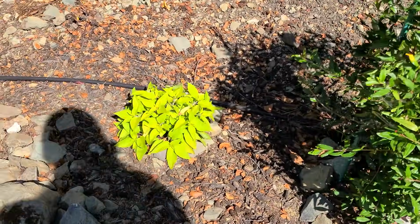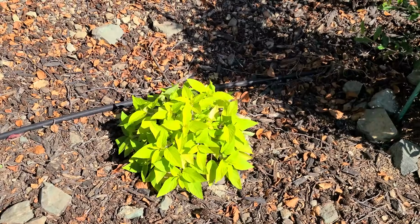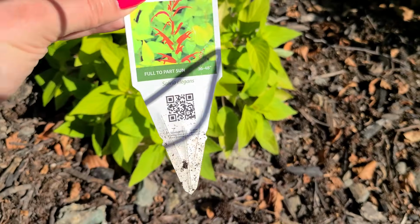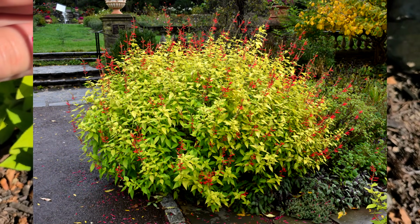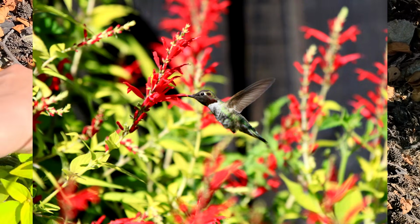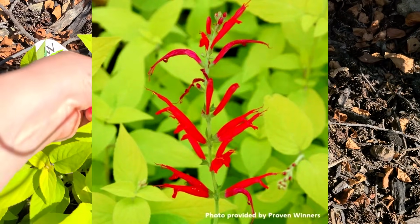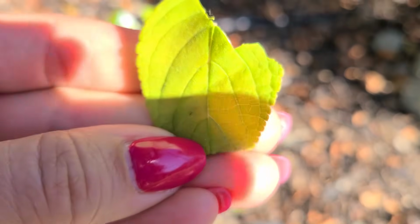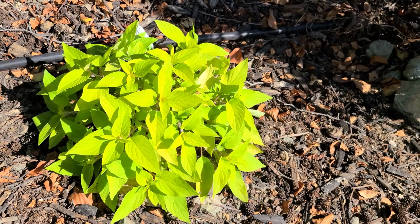I have a few additions to my garden that I got obsessed over last fall, and this is one of them. This is called pineapple sage. It looks like this with the flower. Golden delicious pineapple sage. You guys, they call it pineapple sage for a reason, okay? These leaves, when you crush them, they smell just like pineapple. It's crazy. It's so sweet.